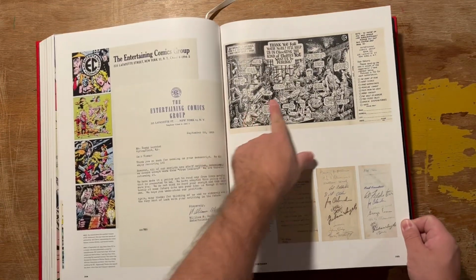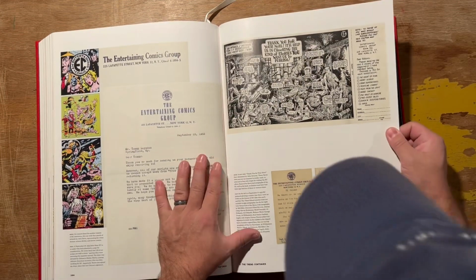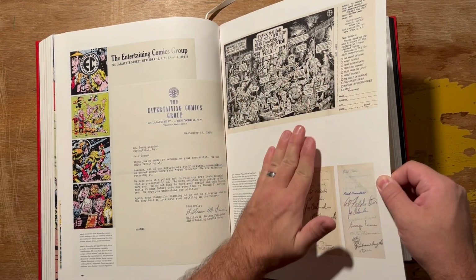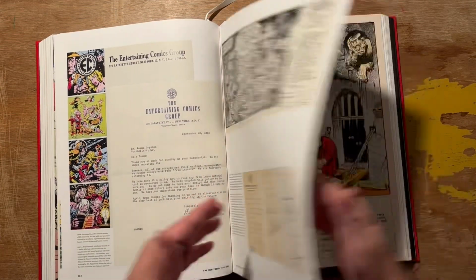Oh, this is a very famous one. This is the whole bullpen done. Was this the Marie Severin one? No, John Severin did this one. Okay, I think Marie Severin did one too. But this whole bullpen with John Severin's interpretation, kind of a caricature of the whole bullpen. Which, by the way, it's another thing too.